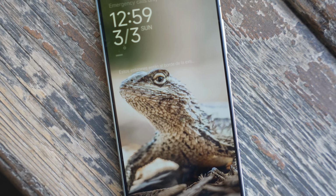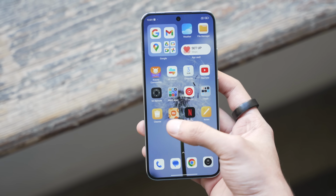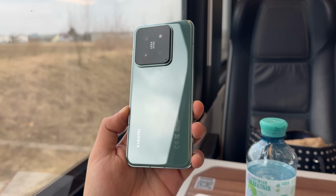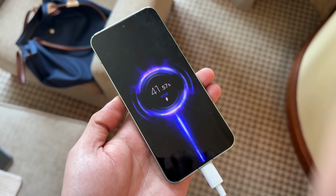Despite the small form factor, Xiaomi didn't hold back when it comes to the battery size. We have a 4600 mAh battery cell inside the phone, which has honestly got me through the day even when I was using the camera heavily during my trip days. And thanks to 90-watt wired charging, the phone can get from 0 to 100% in just 31 minutes.